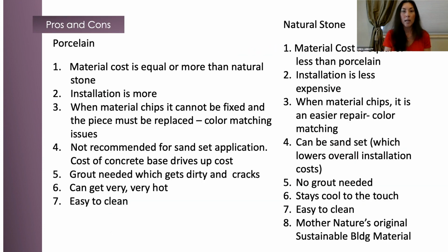Pros and cons of porcelain and natural stone. Under porcelain, the material cost is equal to or more than natural stone typically. The material costs can be equal, but the problem here is that installation typically costs more with a porcelain versus a natural stone. Did you know that installers charge as much as double the amount of money to install a porcelain paver over a natural stone paver?